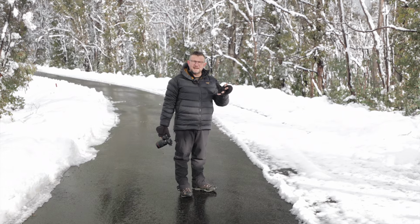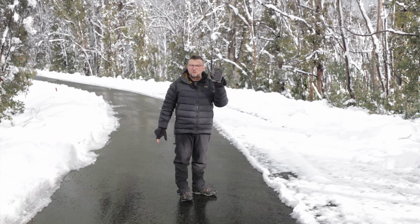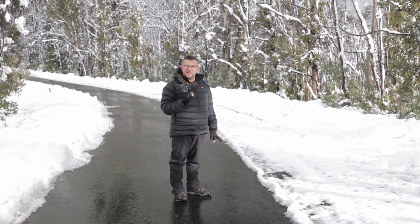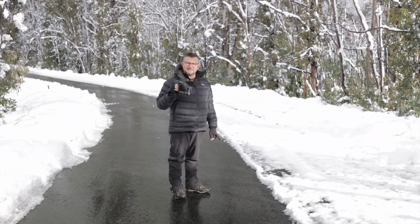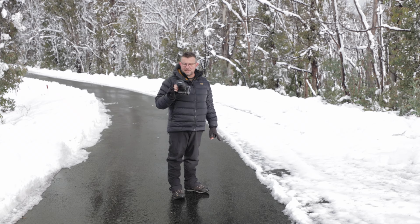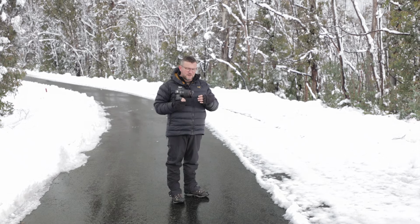So guys, it's just something I wanted to talk to you about, and that's your camera settings when you're out shooting in the snow. A lot of people ask me about what sort of settings they should use on their camera when they're out shooting in the snow, and it can be a little bit tricky at times to understand how to get your exposure right.